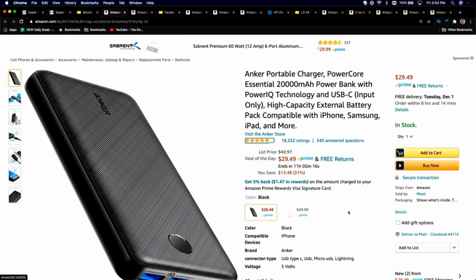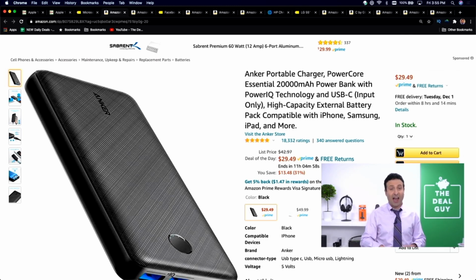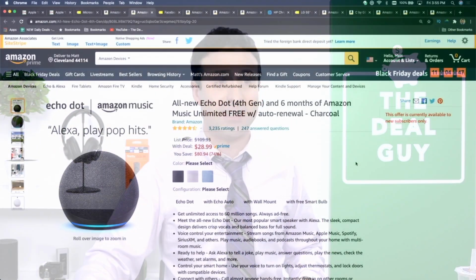The next product can charge any tech product you have, or many of the tech products you may have purchased on Black Friday, a future Cyber Monday purchase. It's a very powerful 20,000 milliamp rapid charger power bank, USB-C, high capacity, and this has more than 18,000 nearly perfect reviews. You'll see the time ticking down, and again, these deals are all live and in stock while I'm recording. In the event that changes, I'll be updating that video description box around the clock to make sure that I do find comparable or almost identical deals if something does sell out.